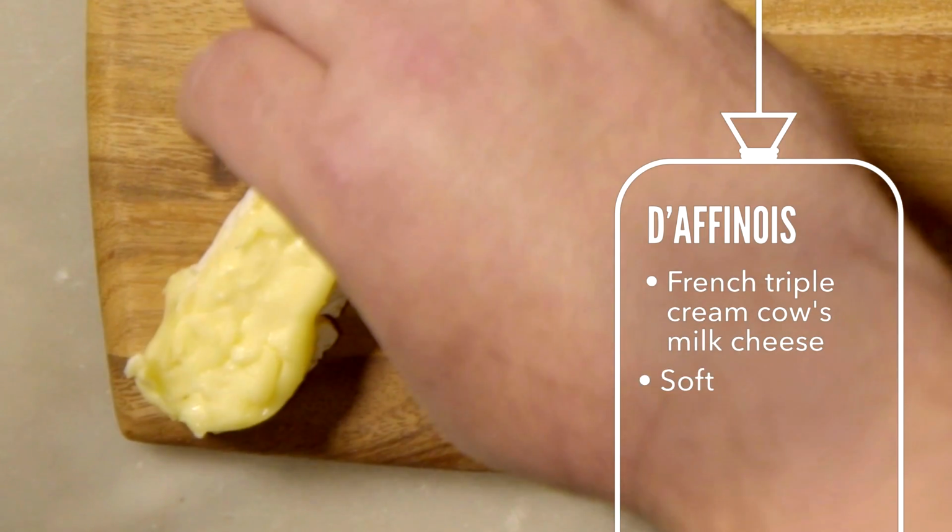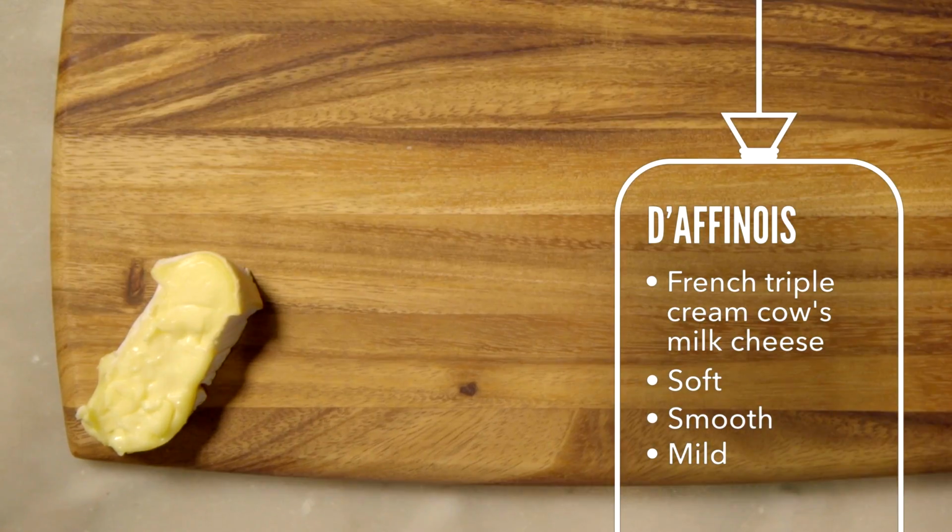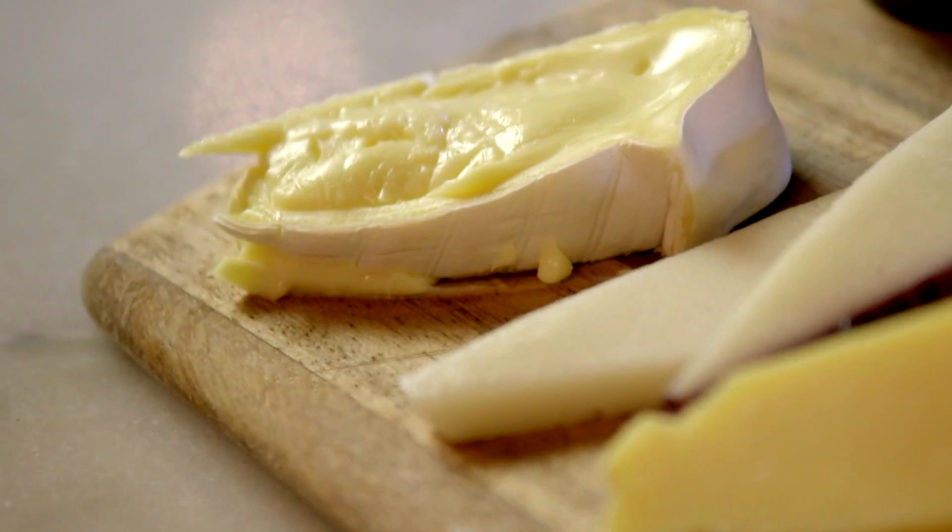Dauphinoise is a triple cream cow's milk cheese. It's like cheese butter, essentially. Very rich, very creamy. It has a beautiful white, downy rind on the outside, which is an entire sort of civilization of mold growing on the outside of your cheese. It is edible, so eat it.